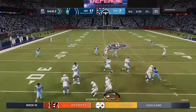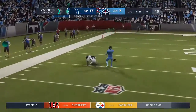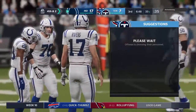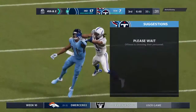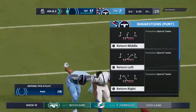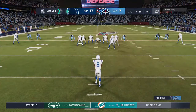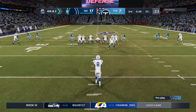On 3rd and 2. Rivers looking deep for Hilton, and that will be incomplete. Well, they weren't scared to let it fly, but it falls to the ground and brings up 4th down. Well, you've got to think that sooner or later they're going to hit one of those, but the coverage has been excellent thus far, and it was again on the last play. Now here's Rigoberto Sanchez. And the way this offense has moved the ball, he hasn't been needed till here in the 3rd.